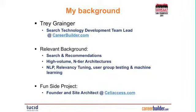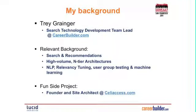So I'm Trey Grainger. I'm the Search Technology Development Team Lead at CareerBuilder.com. My primary background is search and recommendations. I have also done kind of every part of the web application stack. I've got a side project which I do for fun, which is a gluten-free search engine and networking site. And so that gave me the ability to kind of stretch the breadth of my skills. But for the most part, high volume distributed architectures, relevancy tuning, and a little bit of machine learning are some of the things that I've done with search and with Solr.